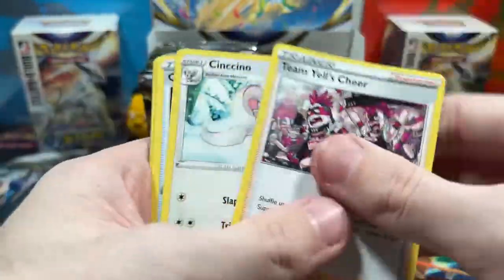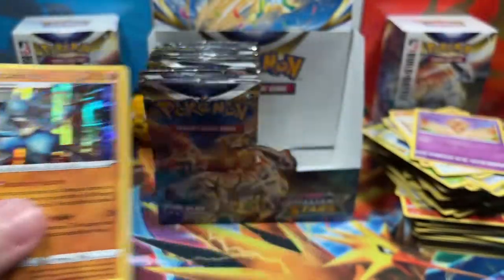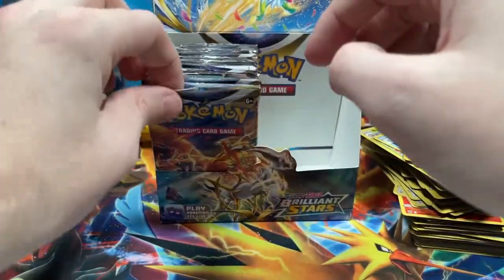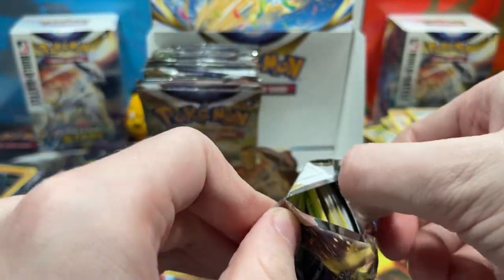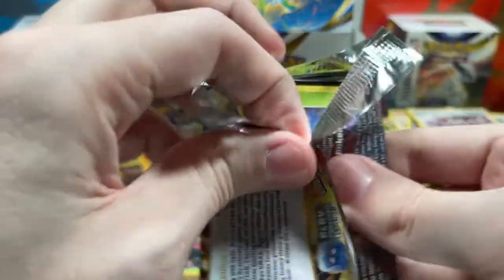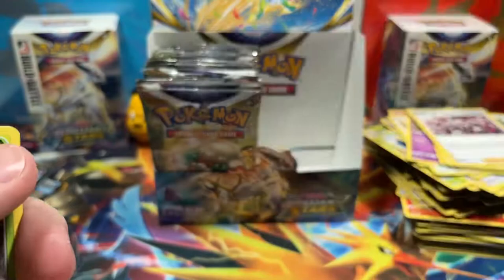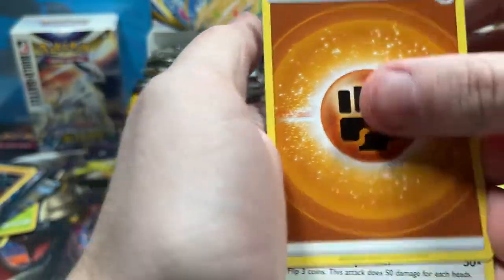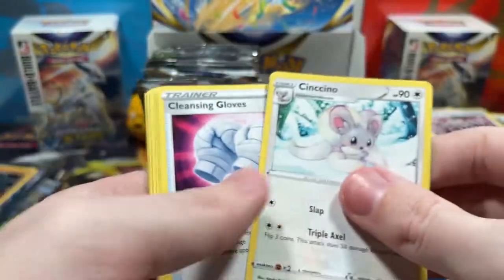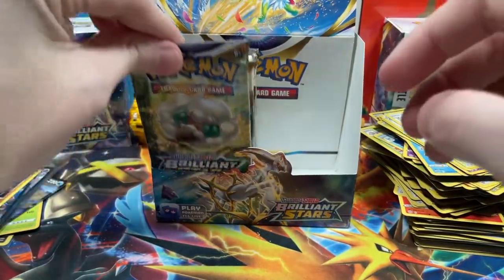Here, we're just gonna speed run. Whoop, whoop, whoop. Okay. Reverse, rare. Next pack. We'll speed run until we get either another character rare or another ultra rare. Alright. There's code. Pull it around. 1, 2, 3, 4. Energy. Alright, here we go. Speed run. Ooh, reverse the Dedenne, regular rare. Okay. Next up.